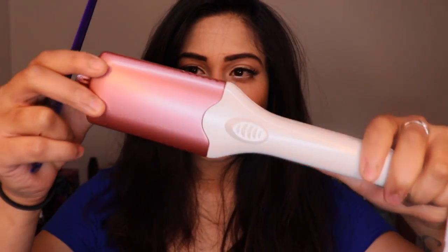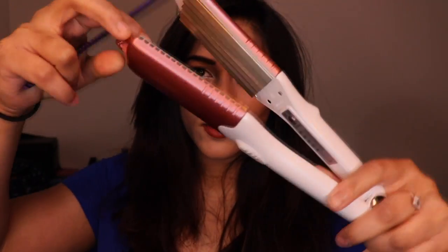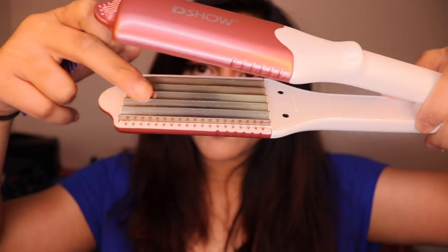Okay, so we're gonna do the hairstyle now. If you see my hair, it's straight, but it's not a smooth straight. It's crimped. The one that I use to get this is the crimper. If you see the plates over here, these are the crimped plates. What this does is it gives you that volume, and you don't need to do a lot of teasing to your hair. And it doesn't look very shabby. It looks very neat. So let's go ahead and do the hairstyle now.